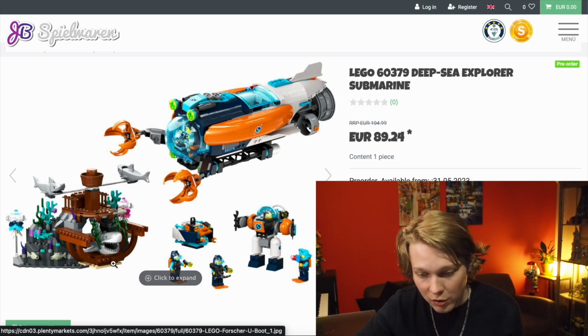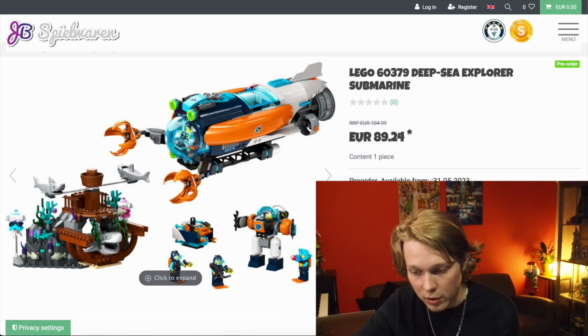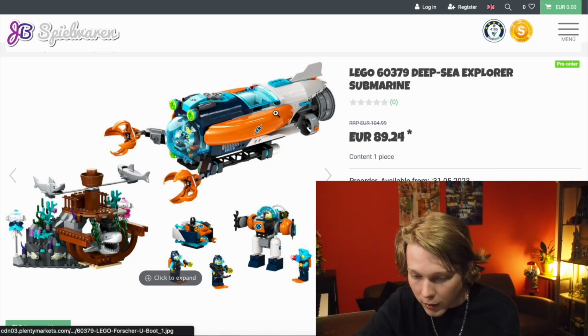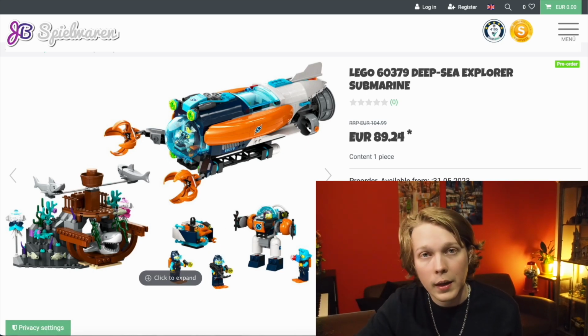We get several sharks, including a big shark in the hull of the ship. Again, I really like all of the components of this set. This is one that I'd definitely be interested in buying just because the shape of the submarine's great. The shipwreck build is great. Everything comes together really nicely.